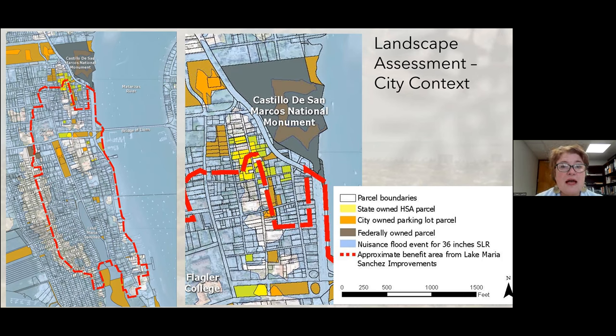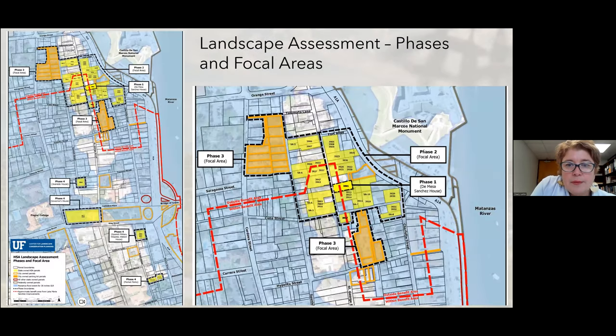And as you can see, it doesn't really cover anything where A1A is or where the NPS is. So this is going to be an interesting collaboration between the state-owned parcels, the city infrastructure, DOT, and NPS. And I just want to show you that really our project is phase one. As you can see on the right, De Mesa-Sánchez house is that yellow lot. The front part may be within the benefit area. The part closer to A1A may be without.